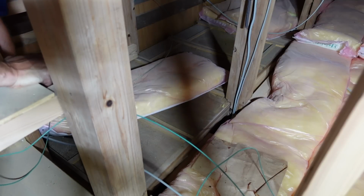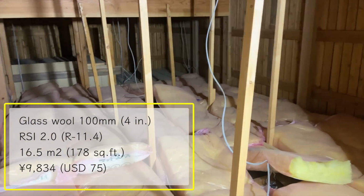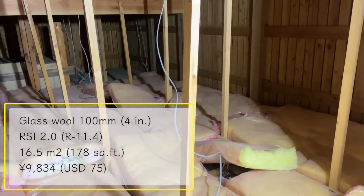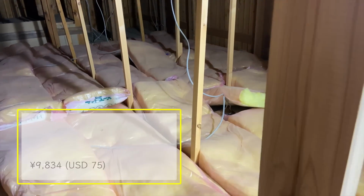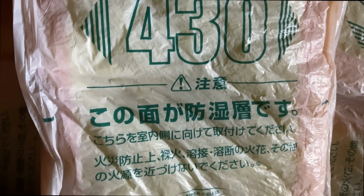These fiberglass bats were put in by our carpenters a couple of years ago. They're one of the cheapest and most common insulation products in Japan. Most bat insulation in Japan comes packed in bags like this. The front face is a vapor barrier, while the rear is perforated.